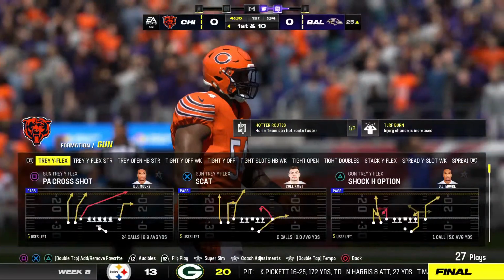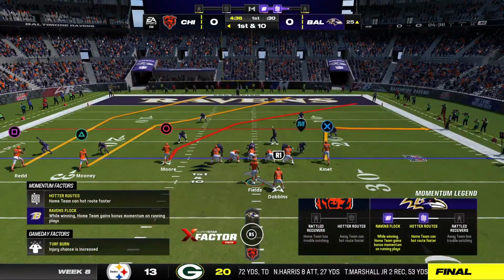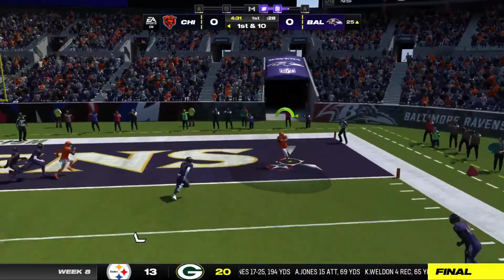I remember sitting in special teams meetings, and at some point during the meeting, the coach would always say, you better treat this one just like you're playing offense or defense. It's a big part of the game, and we just saw evidence of why right there with that.